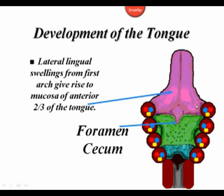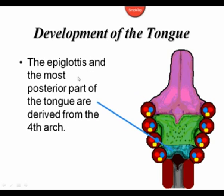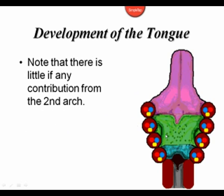The lateral lingual swellings from the first arch are going to give rise to the mucosa of the anterior 2/3 of the tongue, back to the region of the foramen cecum. The hypobranchial eminence is mostly going to be derived from the third arch, and that's going to give rise to the posterior third of the tongue, except for the most posterior portion, which arises from the fourth arch. And so the epiglottis and the very posterior part of the tongue are derived from the fourth arch. You can see that there's very little contribution from the second arch.